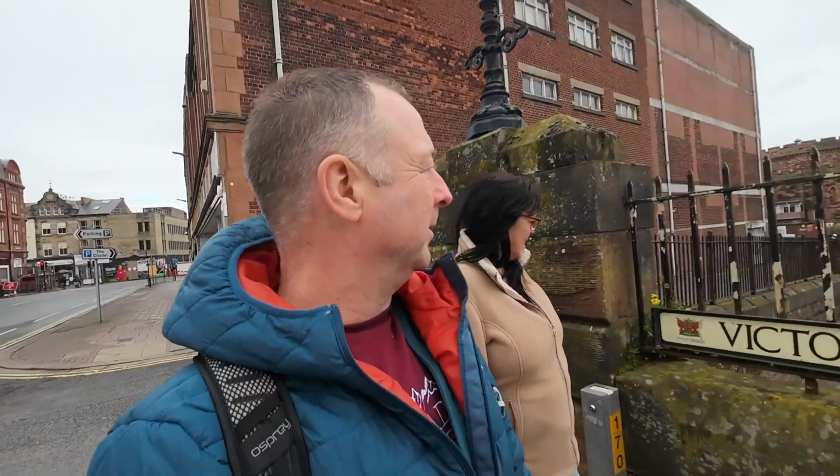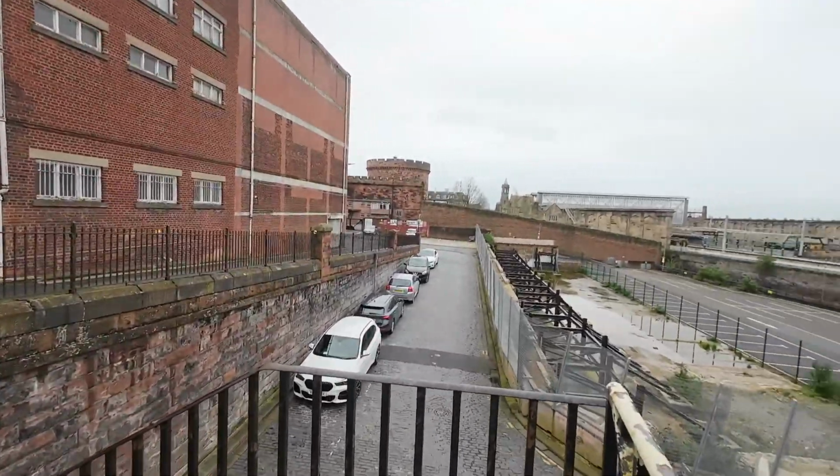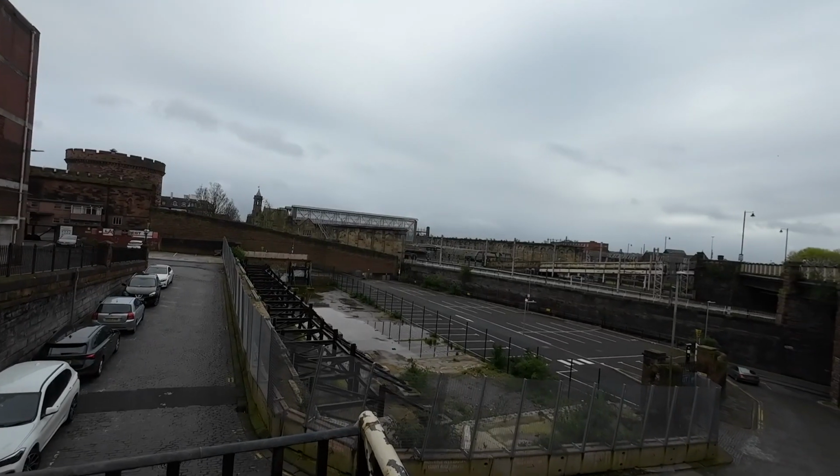There we go. Just trying to kill a bit of time now before our train goes back, but we've just come across the Victoria Viaduct. There's a nice shot of Carlisle train station there.